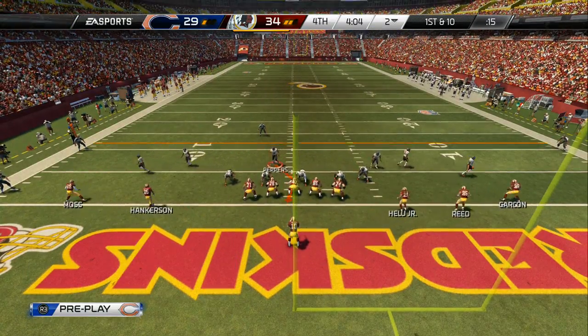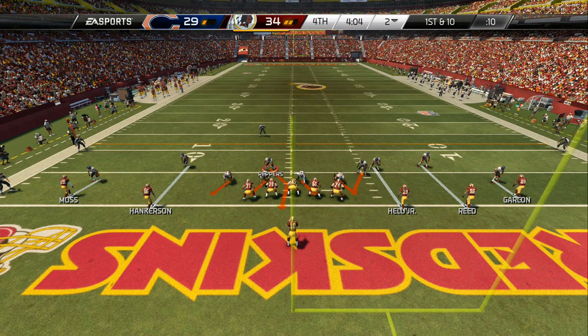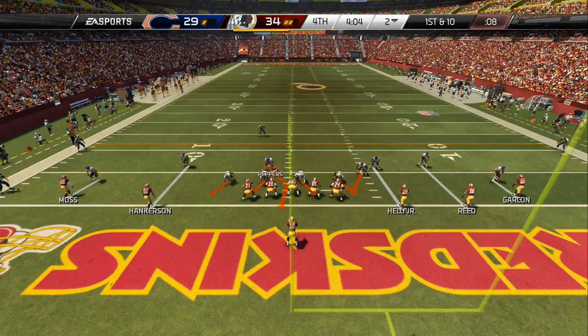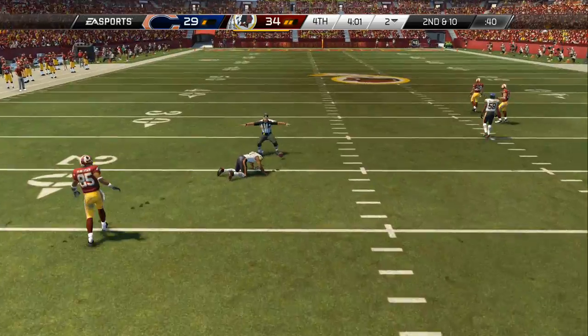A running back normally, but this time lined up as a receiver in the slot. Pass. Just had to avoid the opportunity.